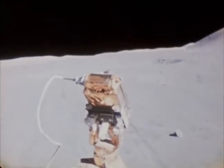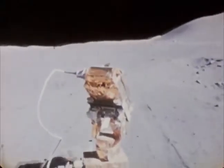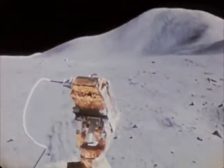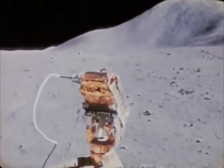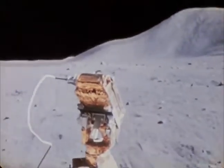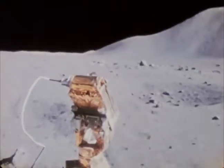But now it was time to return to the lunar module, not to end this first work period on the lunar surface, but to begin another phase. I can't believe we came over those mountains. We did. It's just a beautiful little valley. Yeah, those are pretty big mountains to fly over, aren't they?